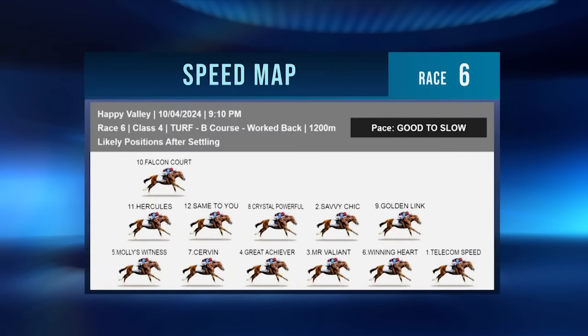No leader in this race at all. So Telecom Speed likes to go forward. I wonder if he'll just go forward and try and get to the rail. Otherwise, Golden Link, he's been going forward in his recent starts.